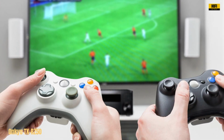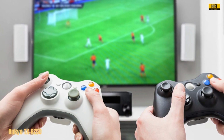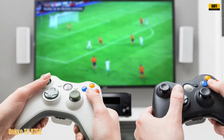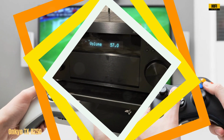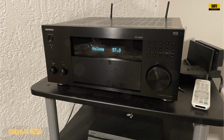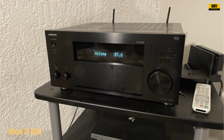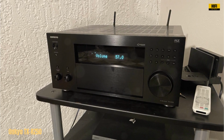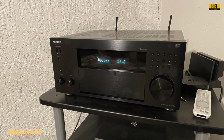Let's begin with some music. I was astounded by how full and detailed the sound was when I initially turned on this receiver and put on a playlist. A big space can be filled with sound thanks to the 120 watts of power per channel, and the amplifier's dynamic audio amplification technology helps to minimize distortion and noise for a clean, crisp sound. I turned on Queen's Bohemian Rhapsody and was astounded by the richness and dynamics of the music.